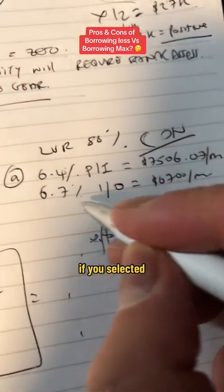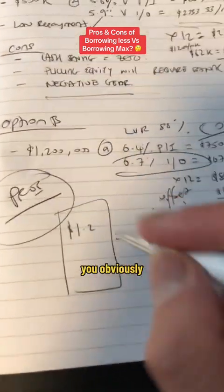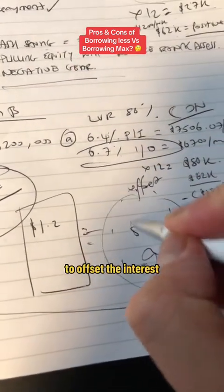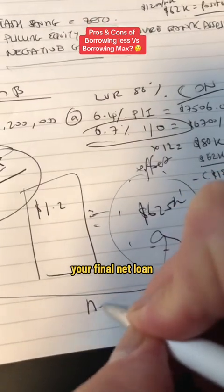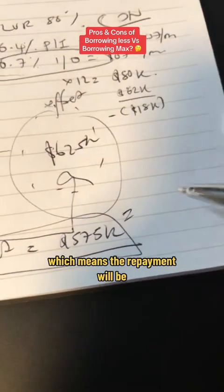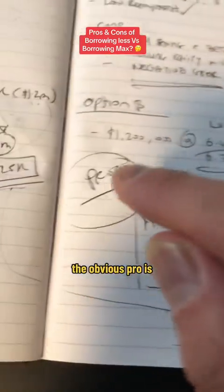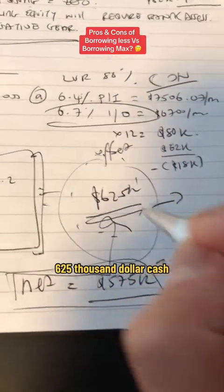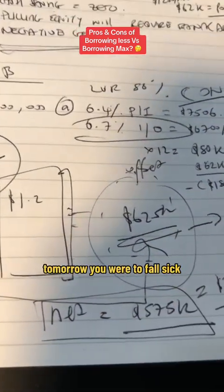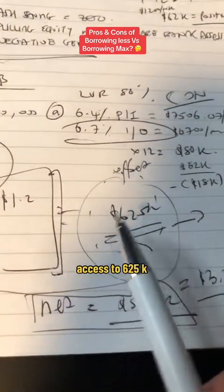At this point, if you selected, which I will select obviously for my preference, interest only, you'll have a loan of $1.2 million. You'll obviously have an offset account. You can park this money into the offset account to offset the interest. So at the end of the day, your final net loan is only $575,000, which means the repayment will be $3,210 per month, interest only. So right now, the obvious pro is you have access to the $625,000 cash that is sitting in an offset account. And once this money sits in your offset account, and for example, tomorrow you were to fall sick, can't work for the next 12 months, doesn't matter, you can still access the $625K.